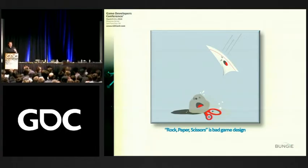And that's why rock, paper, scissors, though it makes a great t-shirt, is bad game design. Every choice in rock, paper, scissors has the same payoff. So you just pick randomly. It's not even really a game. It's gambling.